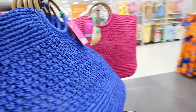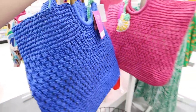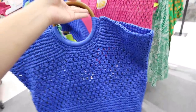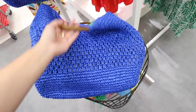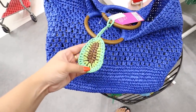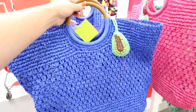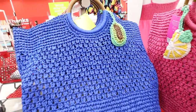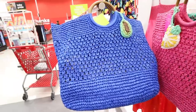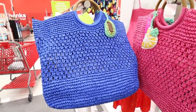And then look at this bag. I've been so excited to show you this bag. These are amazing summer bags, amazing beach bags. Look at this blue color, but then look at this, ready? It has this little avocado on it. How cute is that? Like I mentioned in the beginning, she is vegan, so I feel like avocados, things like that, are a big part of her brand.